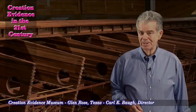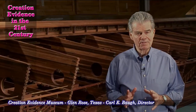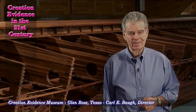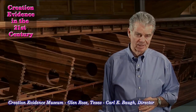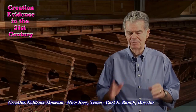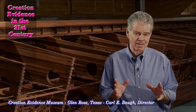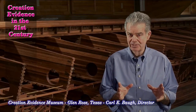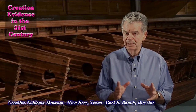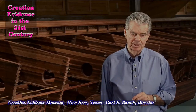This episode deals with the most valuable thing in the Creation Evidence Museum. We have incredible artifacts. In fact, at the Creation Evidence Museum, we have a piece of wood that came from Mount Ararat in 1968, brought off the mountain by the search team and permanently placed with the Creation Evidence Museum.